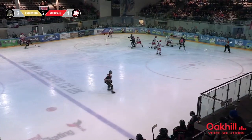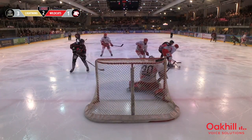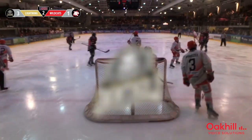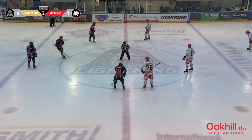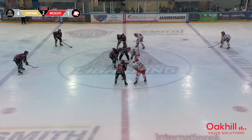It's a great tip from Field, just to lift it over the blocker side of Renimar. And Lightning go 4-1 up. A lot of pressure from Swindon, but to no avail, and now the Lightning will get the goal. It's a great tip from Callum Field. And that's Callum Field's 4th goal of the season. Takes him on to 7 points.